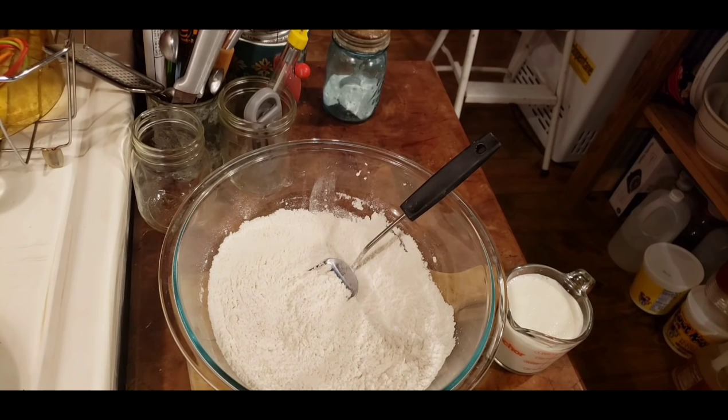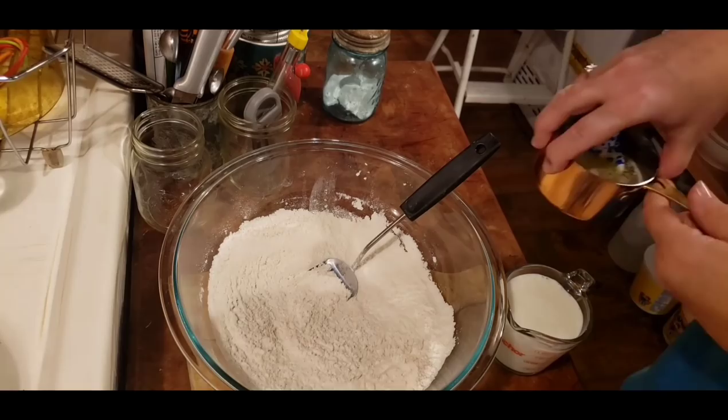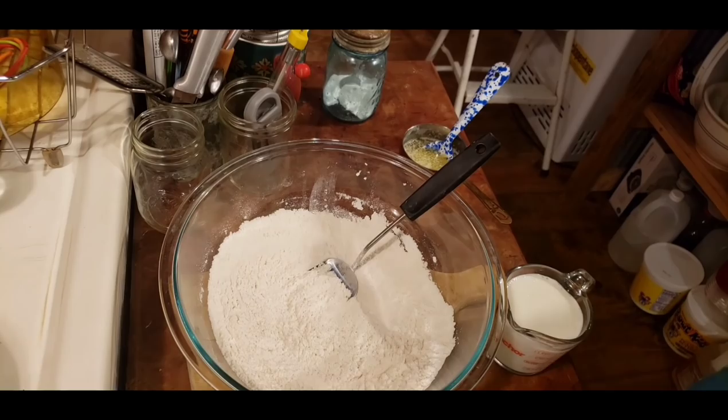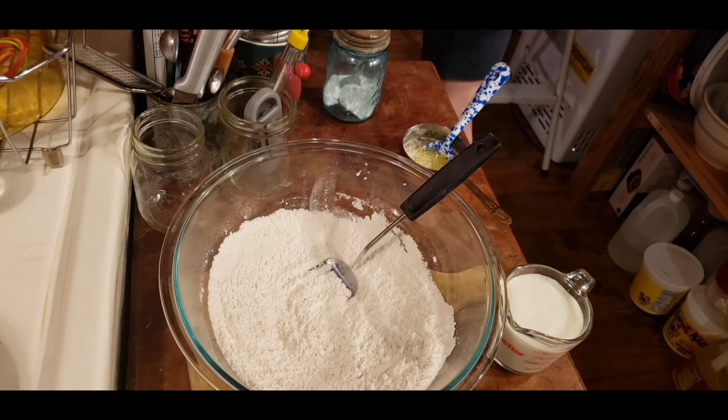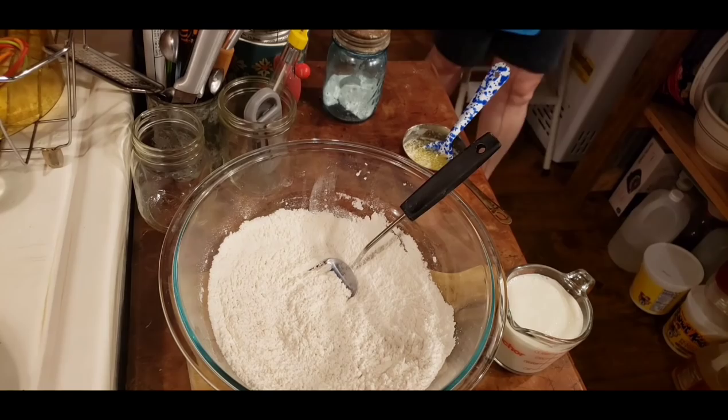Let's see. So I got my garlic. Oh, my cheese. What do I do with my cheese? Did I leave it in the fridge? Oh, Lord, get yourself together. Get yourself together. There it is.